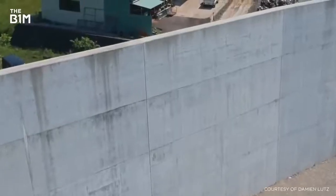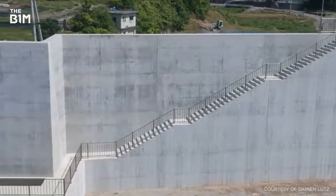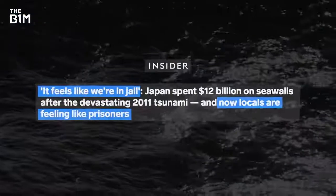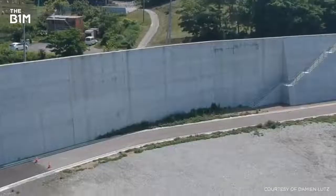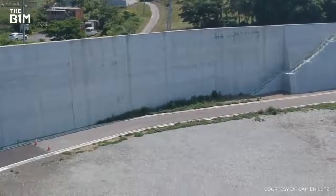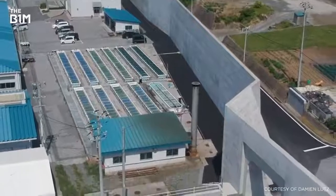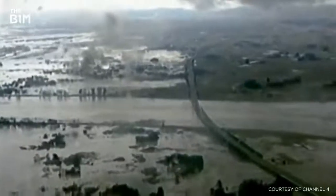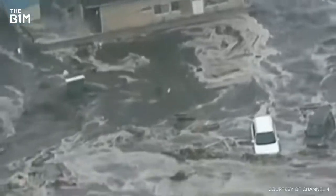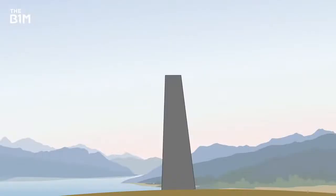And to some residents, they're simply an eyesore. In some areas, they're nearly 4 stories high, blocking the view of the sea entirely and leaving some locals feeling like they're in a bit of a prison. Others worry that the walls will put off tourists, or that they're destroying their community's livelihood and culture next to the sea. I think the main takeaway is that this is a natural hazard, and it's not one that we're ever going to be able to defend against completely.